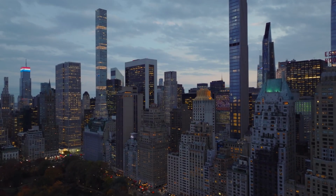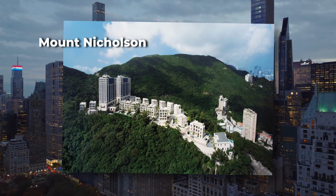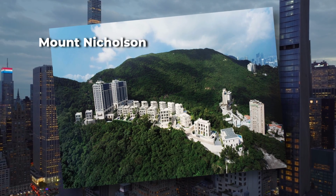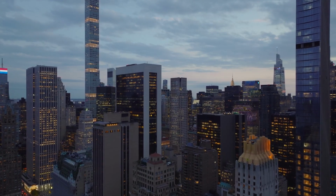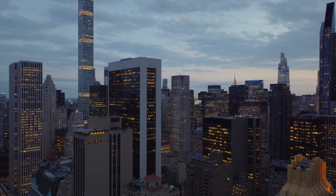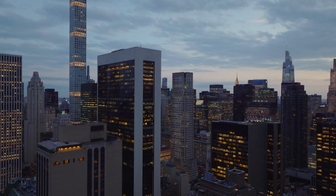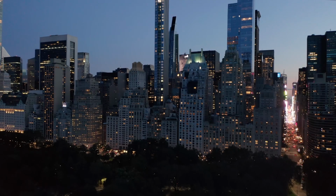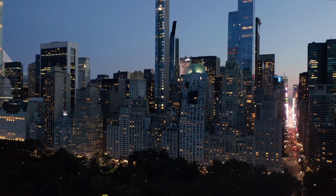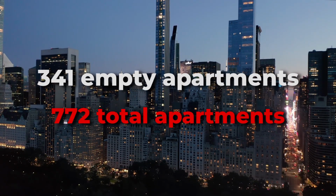This long succession of skyscrapers has surpassed as a value even Mount Nicholson, Hong Kong's ultra-wealthy neighborhood overlooking the city from a lush elevation where billionaires escape the pollution of the city below. Luxury housing units in buildings in the exclusive Midtown Manhattan section have been sold for more than $100 million, according to a study exclusively shared by the Post. Summing up, about 44% of the building's apartments remain empty. This figure translates to 341 of the building's 772 total housing units.